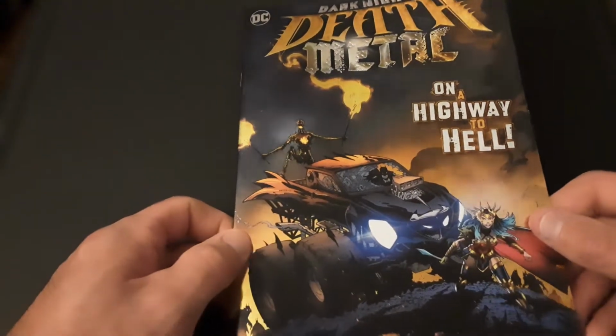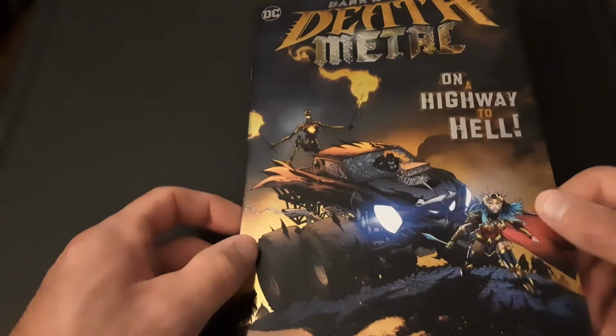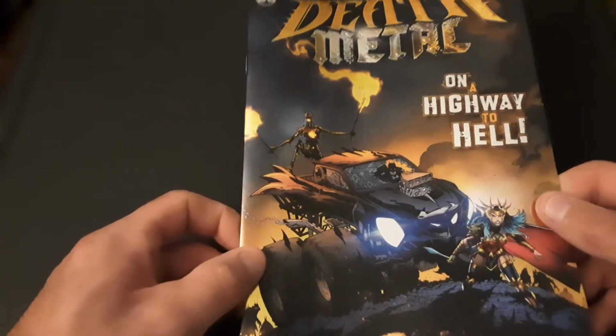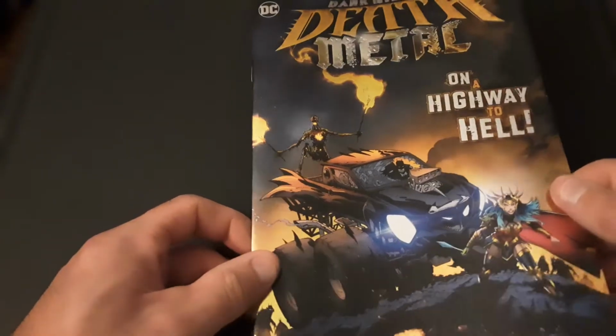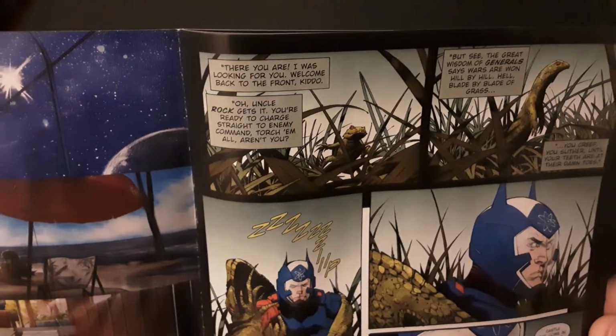So in the last issue, Wonder Woman actually killed the Batman Who Laughs and set off a whole chain of events where she's on the run here with Swamp Thing, Batman, Bruce Wayne, and Wally West. And then you had a little cameo from Sergeant Rock in the last issue. And once again, he's doing some dialogue in the beginning.